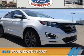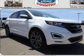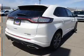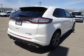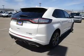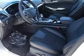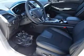Presenting the 2016 Ford Edge. It's powered by all-wheel drive, six-cylinder engine, and a six-speed automatic transmission. The features include a panoramic sunroof, blind spot sensors, alloy rims, auto-dimming mirrors, a spoiler, an alarm system, keyless entry, power mirrors, independent suspension, brake assist.